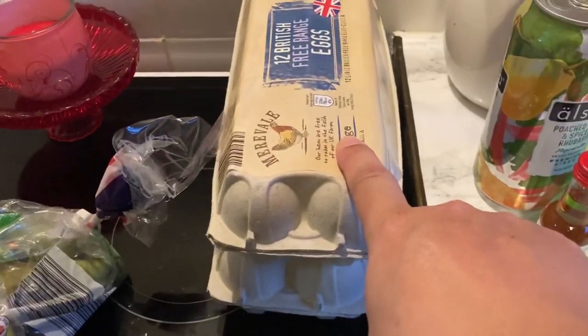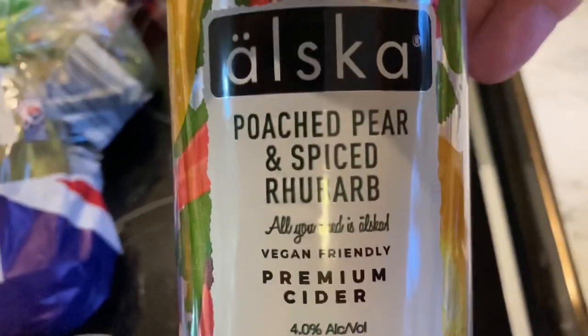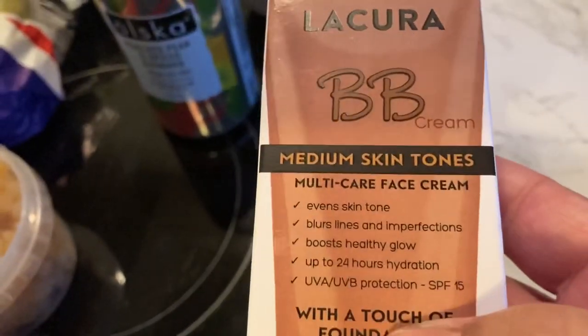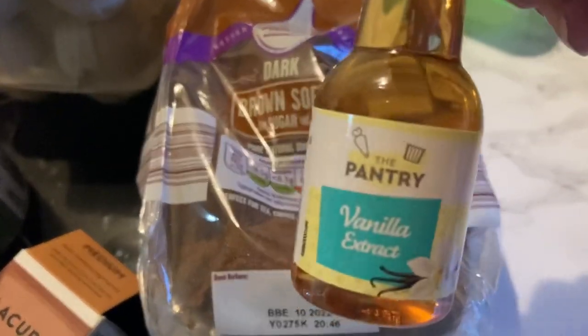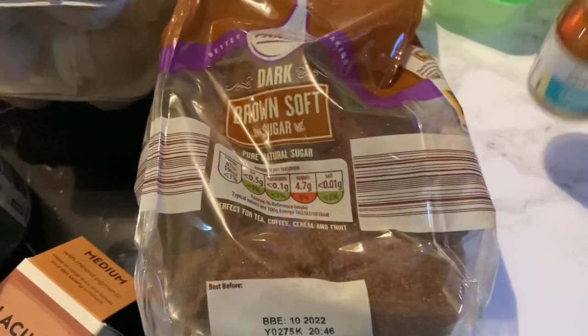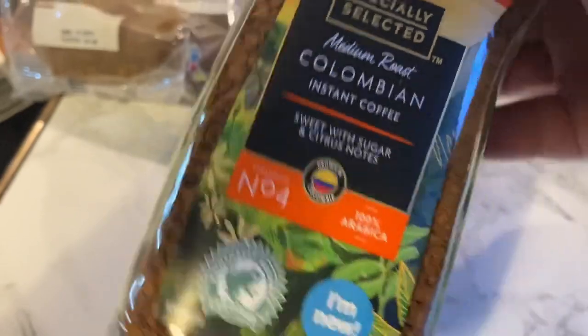There's two things of eggs. Did I show you that already? I think I did. I got some poached pear and spiced rhubarb cider for a recipe. I also thought I would try their BB cream. It only has SPF 15, but I thought, let me give it a try. Some brown sugar for a recipe as well. I bought some of this vanilla extract. I don't think it's going to be very good, but you know. Also some instant coffee. This is for Paul to take to work.